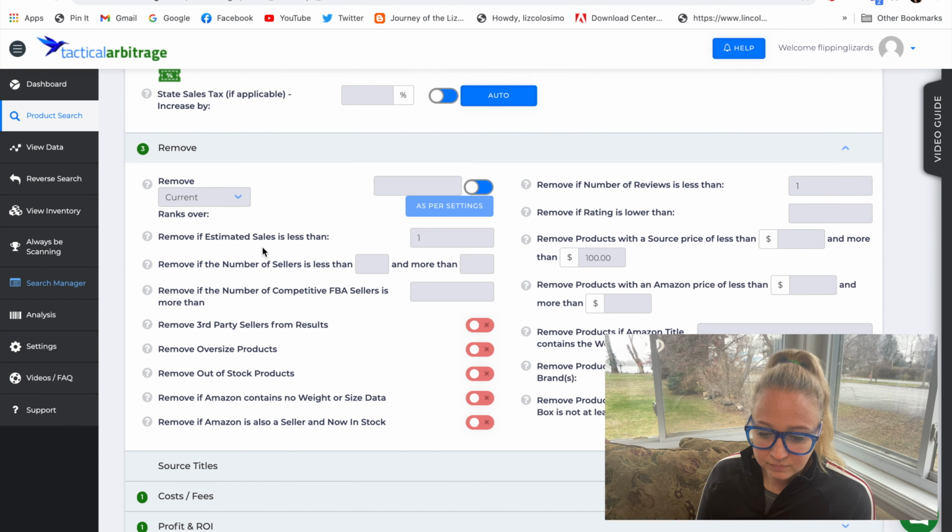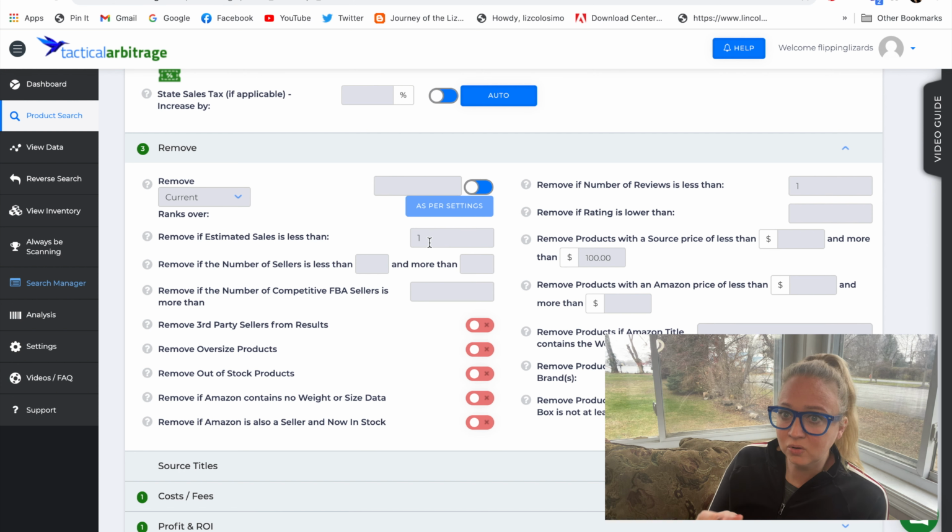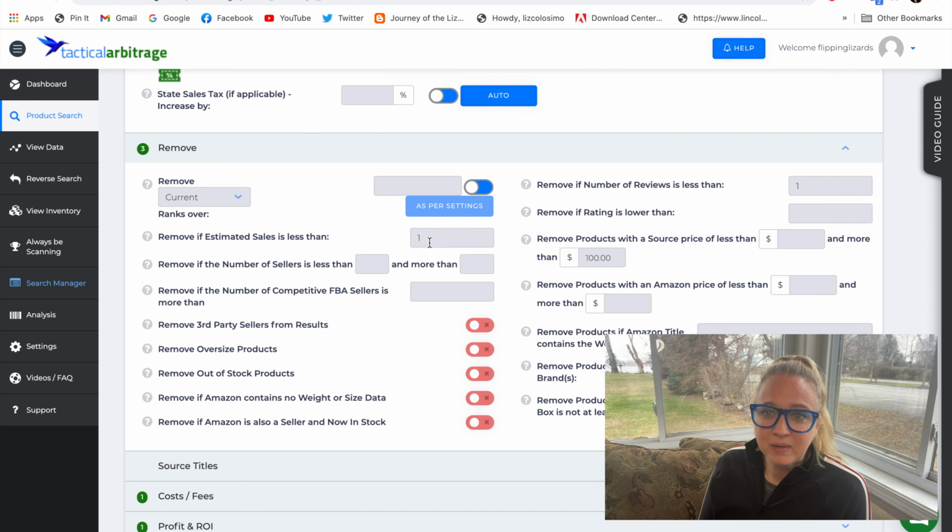So I have it remove an item if the estimated sales is less than 1, meaning if the sales on Amazon is less than 1. If it's not selling 1 per month, I don't even want to see it. Just skip it, right? Anything above that, I want to see, because sometimes they're new items, and sometimes I want to see those. But if it has less than 1, meaning 0, I don't want to see it. It's no good to me.